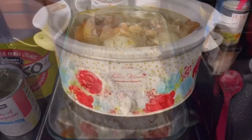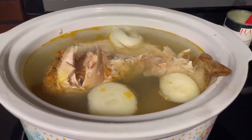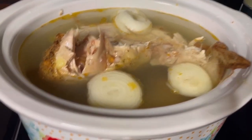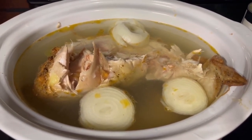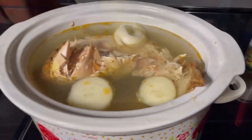For now, I'm just going to simmer what was left of the rotisserie overnight. I just added onion to it. And at some point, I might come back and pull some of the meat off and let it simmer even longer for more chicken broth. And I have my bake in the oven. So we're going to see how it all turns out.